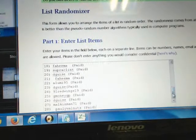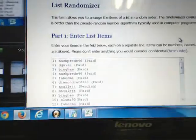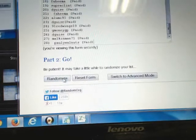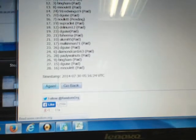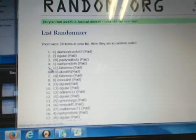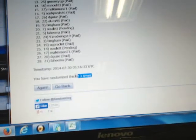And for our last one, it's going to be random between everybody in the break. It's going to be for the Michael Stone base and Mike Smith. So name on top of the third time we'll receive the Arizona Coyotes hits. One, two, computer's really slow right now, and three, the winner is Diamond Card 63, and randomize this list three times.